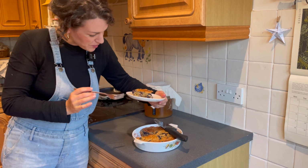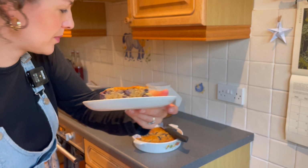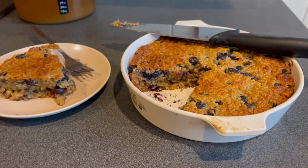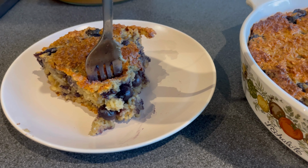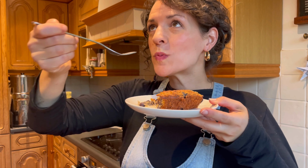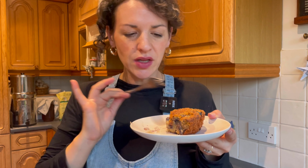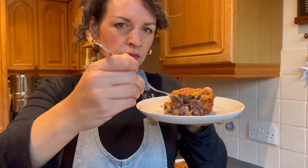It is so gooey and perfect and delicious. Look at this. We loaded up with nut butter, yogurt. It honestly tastes better than it should, being what it is. It's so simple, but it is so delicious. So good.